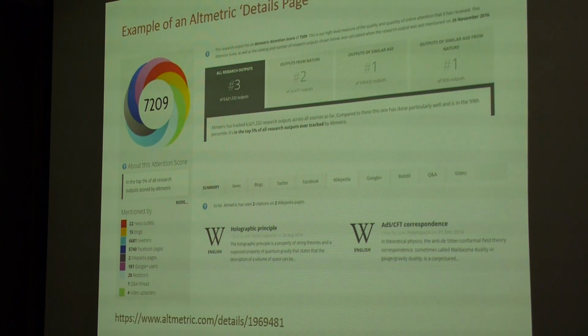But the numbers at the top are telling us they're benchmarking the information. So that first one says that this has the third highest attention score of all Altmetric research outputs that are being tracked so far. And you can see, well, you probably can't, but it'll tell you how many outputs we're up to, and it's over 6.6 million. But that's growing every day.